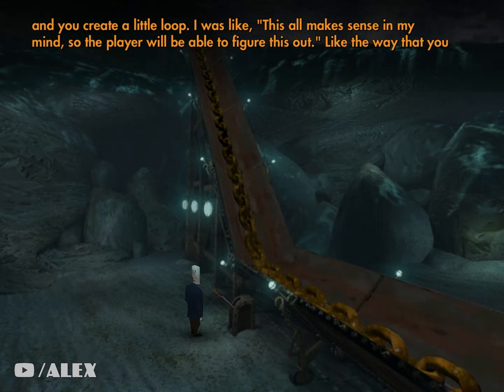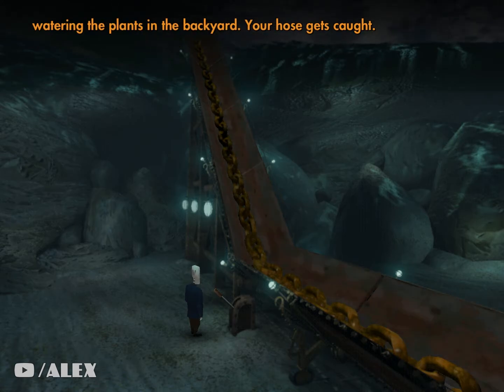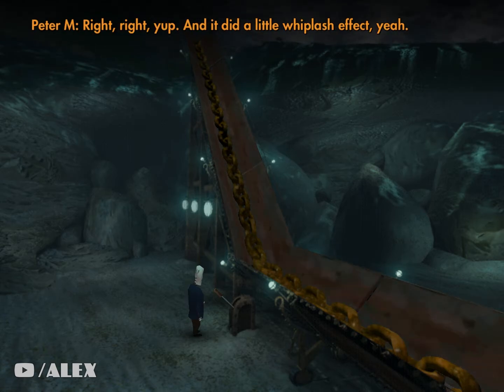Like the way that you looped it over that boat. I don't even know if that would work. That's like when you whip a hose to get it uncaught when you're watering the plants in the backyard, and your hose gets caught. Right, yeah. Do a little whiplash effect, yeah.